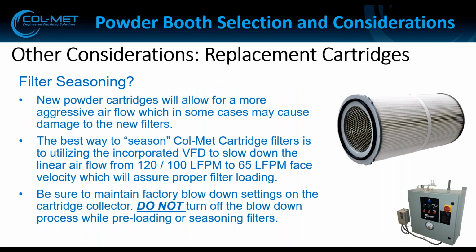We talked about the filter seasoning. Anytime you put brand new cartridges in the booth, you're going to have very, very aggressive airflow. In the old days, the only way we could do this was we had damper systems in the booth, and we would close the damper all the way down to restrict the airflow and make the fan start cavitating and rumbling and shaking and jumping. But we had to do that in order to slow the airflow down so we could season the filters properly.